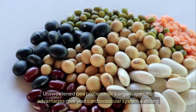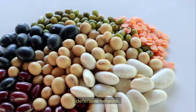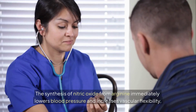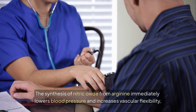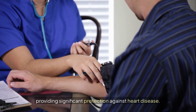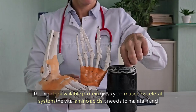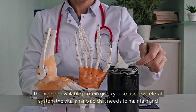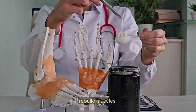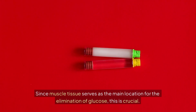Unsweetened pea protein milk's organ-specific advantages give your cardiovascular system a strong defensive network. The synthesis of nitric oxide from arginine immediately lowers blood pressure and increases vascular flexibility, providing significant protection against heart disease. The high bioavailable protein gives your musculoskeletal system the vital amino acids it needs to maintain and rebuild muscles. Since muscle tissue serves as the main location for the elimination of glucose, this is crucial.